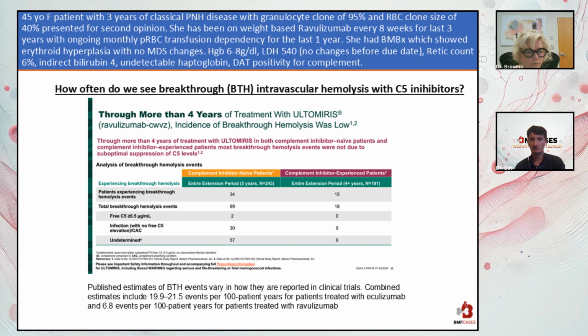And you can see the data here. Published estimates vary in how they're reported in clinical trials. But if you look at combined estimates, it's somewhere around 19 to 21 events per 100 patient years for patients treated with eculizumab, and about 6.8 events per 100 patient years for patients treated with ravulizumab. Most of these are, in fact, related to infection and an elevation of complement activity in patients that are on C5 inhibition. Okay. Yeah, interesting. Okay, I think we can move on.